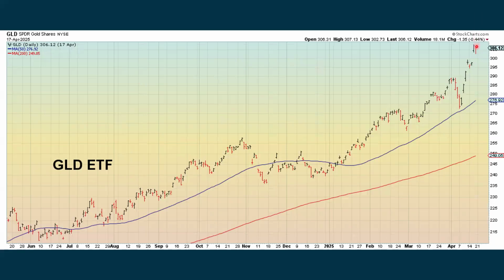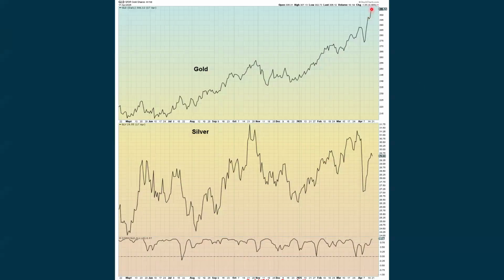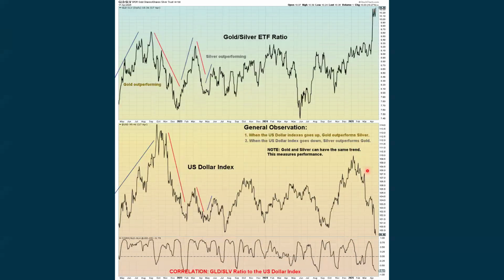Gold just coming off of setting an all-time high. This is the ETF, not the futures price. And silver is also in an uptrend, but it still has a ways to go to get back to its all-time high. We look at gold up here, that's the closing price, and silver, and we see that there's a pretty strong correlation between them, which only makes sense. You say silver and gold together, and they have a tendency to move in the same basic direction at the same time, either up or down. Then we're seeing a real disconnect here. When this is going up, the top chart, that means gold is outperforming silver, which it's doing.